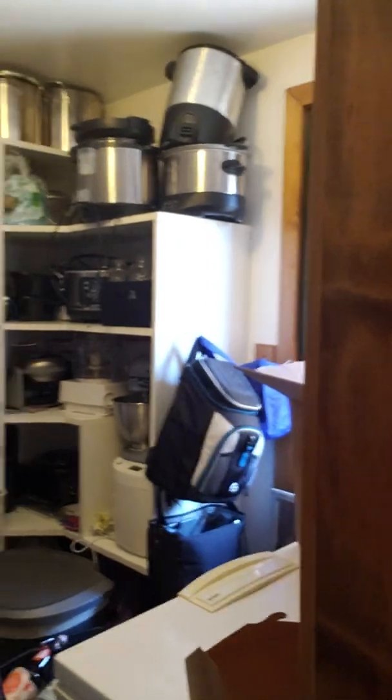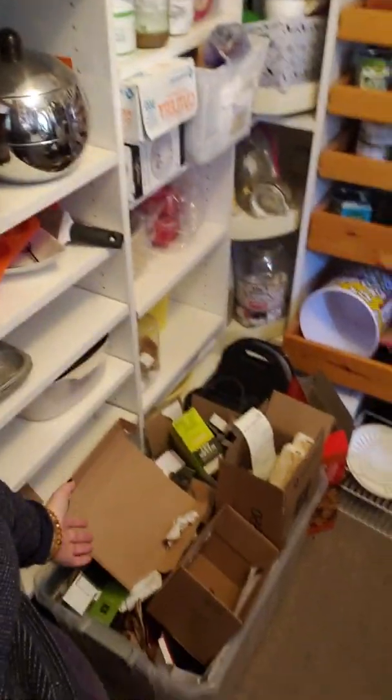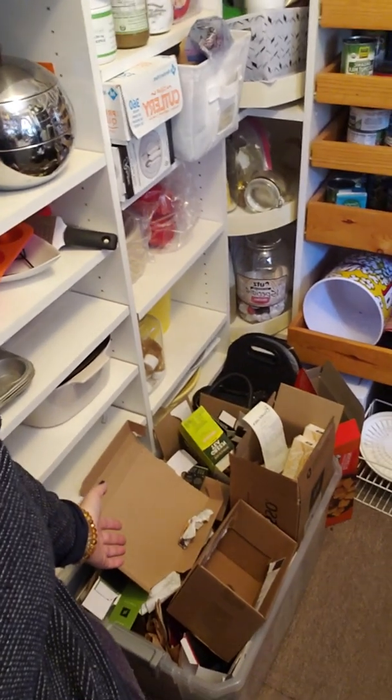Okay. This is not clean at all. I apologize. So this is our pantry. It's gigantic. One of the big perks of the house. So we always have in here our garbage, but then our bottles and cans recycling, as well as a gigantic bin of cardboard and paper recycling. And sometimes if there's too much, the plastic bags for the trucks, I'll hide them in here. Those will go in here as well.